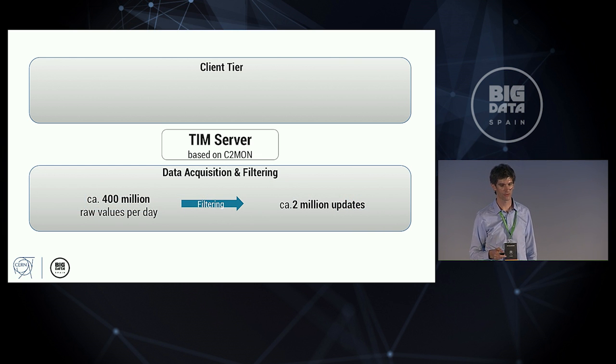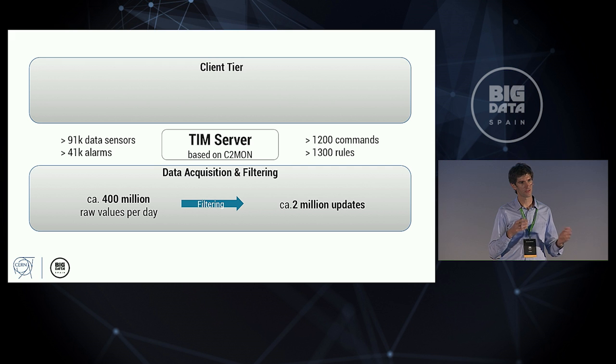But already here we do a lot of filtering. Out of these 400 million raw data values, we get only 2 million updates that we send to the server, and the rest are redundant values or too precise measurements which are not interesting for the end user. And like that, we reduce the amount a lot, and this is then something that you can handle, that you can also store to make trends and so on. So we have around 90,000 data sensors, 40,000 alarms, and around 1,300 rules which are based on these sensors to make bigger sense.